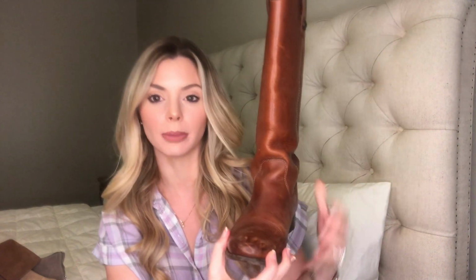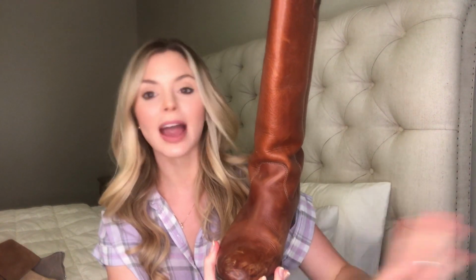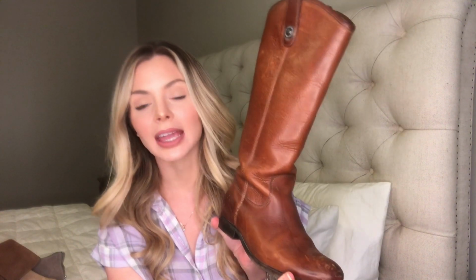But if you have a younger girl who wants a flat boot, and these can be styled really casually, I think they're a good boot for a younger girl, and she is fully grown. You do not want to buy her these if her foot is still growing, then this would be a good buy. These will look great in high school, they will look good in college, and she can wear these after college. She can wear these when she is a mom. These things are timeless and are such a good boot and purchase to have.